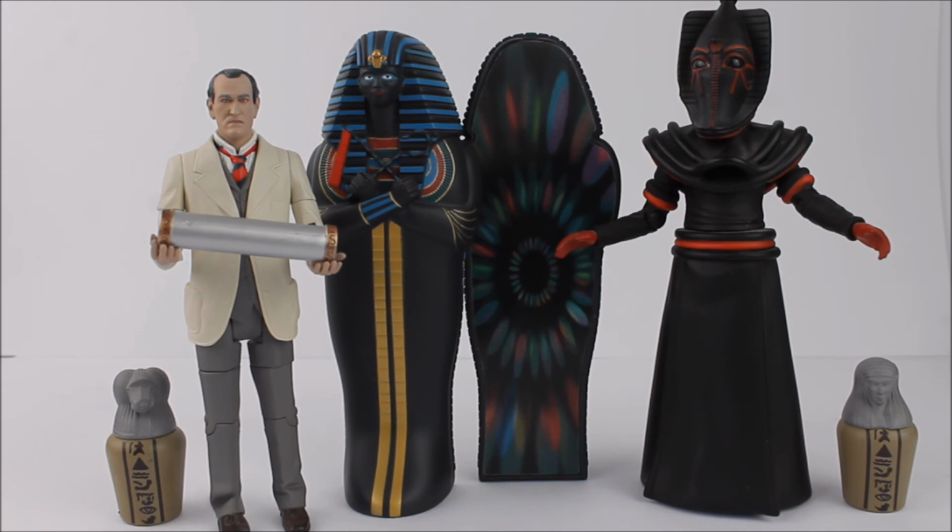However, much like the Mars set, it would have been nice to see a Sarah Jane figure from the Pyramids of Mars included, because I kind of feel that she is the only character from the story that is missing.